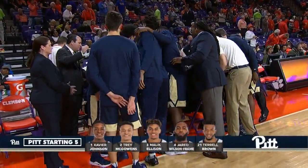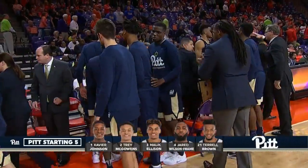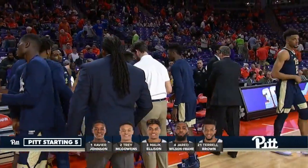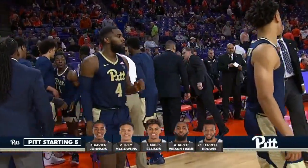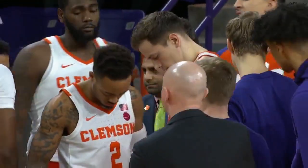They will be without one of their key starters, freshman Audice Toney, out with a hand injury. He's the team's leading rebounder, so it's Xavier Johnson and Trey McGowan's in the backcourt. Malik Ellison, Jared Wilson-Frame, and Terrell Brown rounding out the first five.